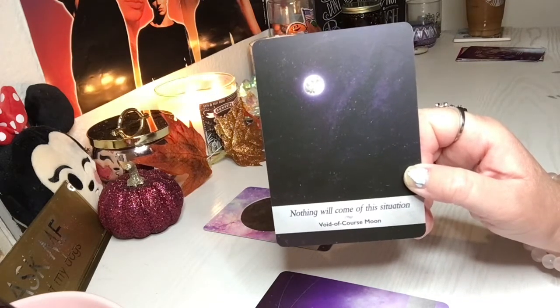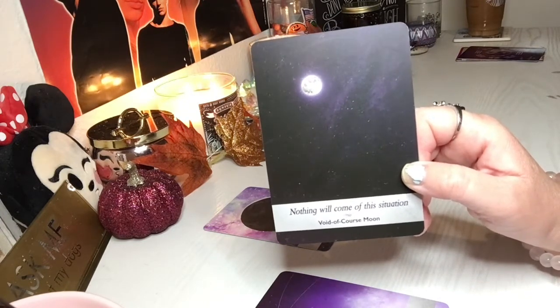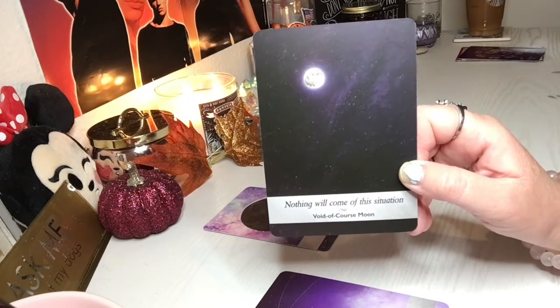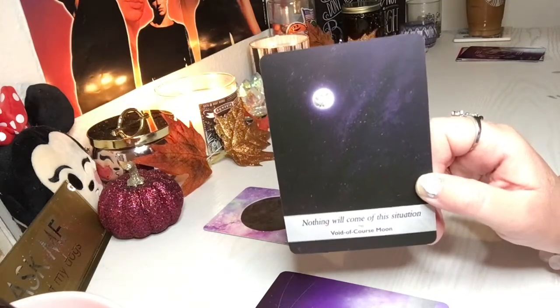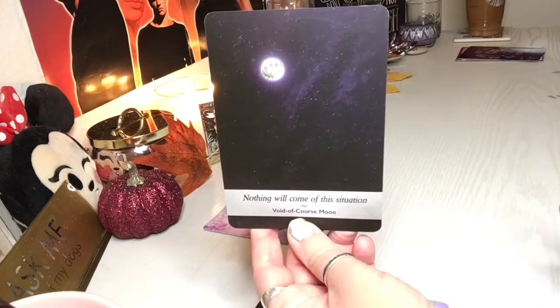So I feel like this is basically saying whatever happened prior to the fall, let it go, leave it be, stop kicking a dead horse. It's done. Nothing will come of that situation. So it's kind of like, leave the past behind. Don't look in the rearview mirror anymore. You don't live in the past anymore.